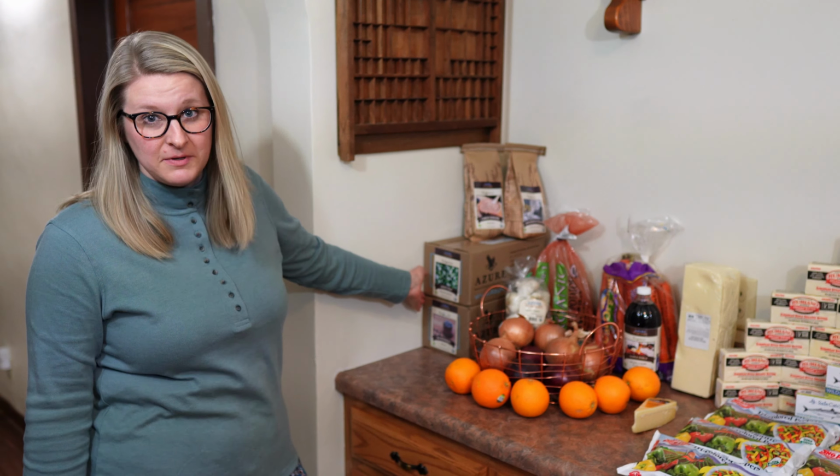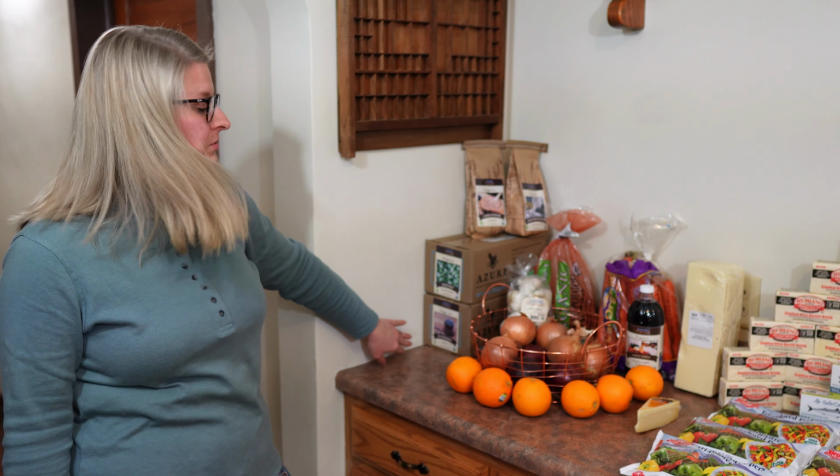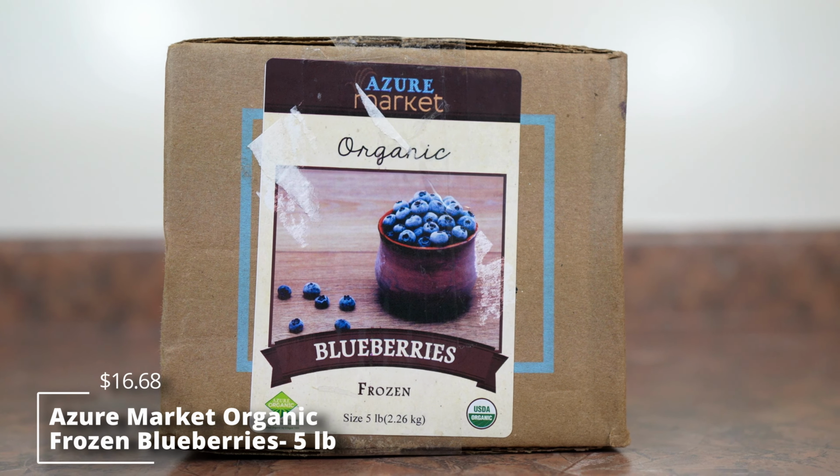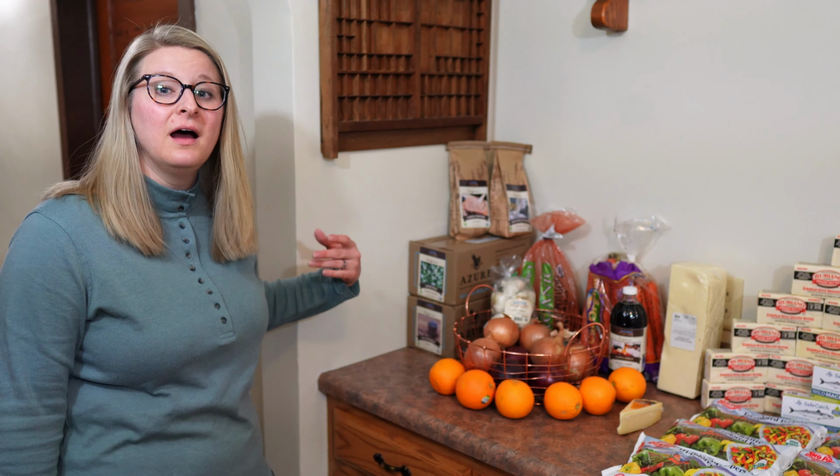We also picked up a very regular item, Azure's frozen blueberries. They're so good and so sweet. Right now, our 1.5-year-old, this is pretty much the only thing that she eats, but I feel good giving it to her because I know that she's getting a good, healthy, nutritious food item.